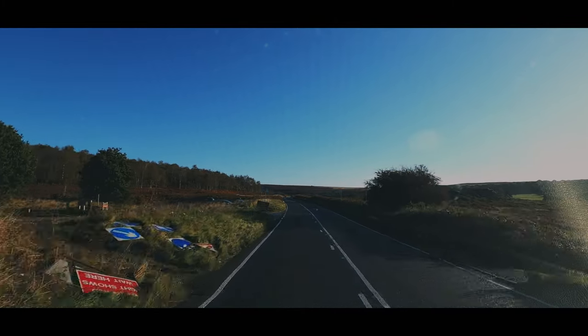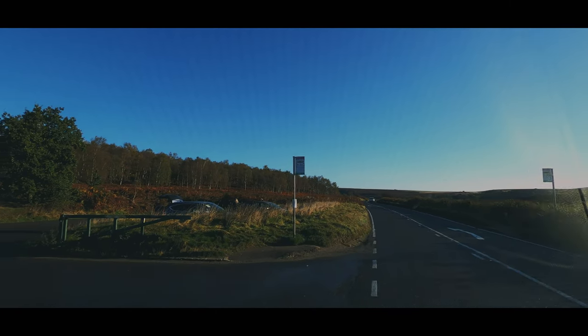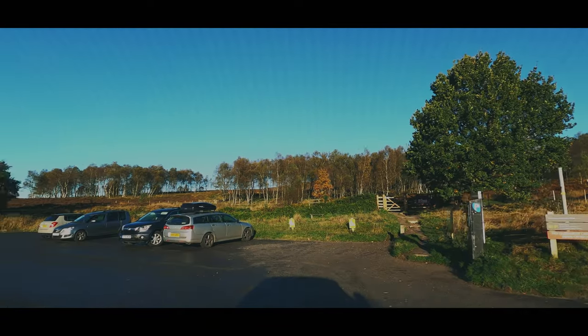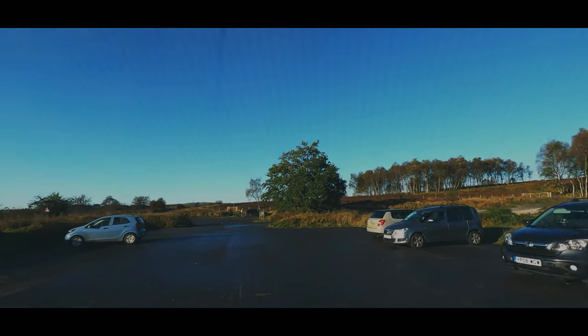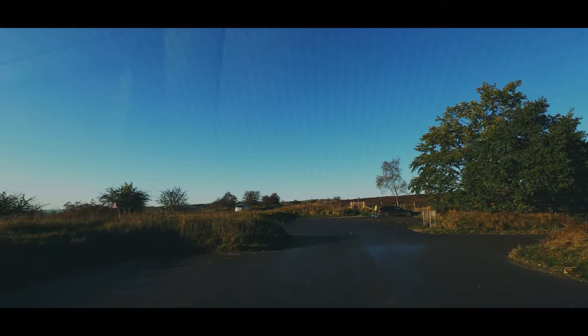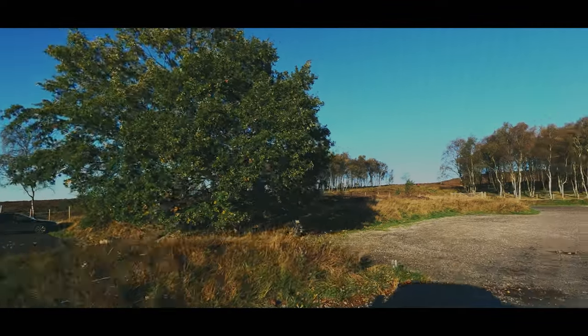The plan for today is to have a wander around a couple of birch woodlands, and then we'll make our way, I think, eventually into Padley Gorge, which is a beautifully deep-sided valley with a little river running through it, Burbage Brook, and it's probably one of the most photogenic locations in the entire Peak District.